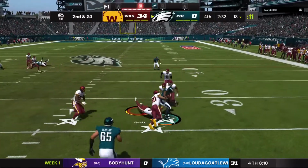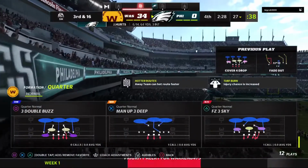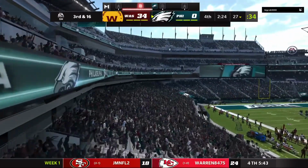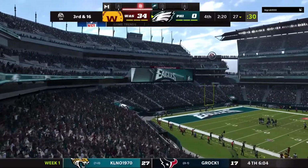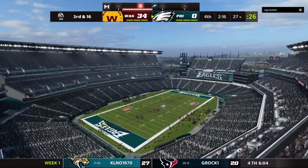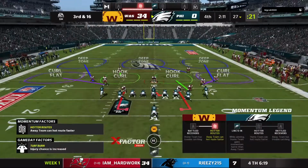Now a dump off here complete. And they'll bring him down at the 27-yard line. And we see another pitch and catch there to the running back. This position just continues to evolve. They become just as critical to the passing attack as a lot of receivers, tight ends, because their ability to make people miss in the open field can really generate big plays for an offense.